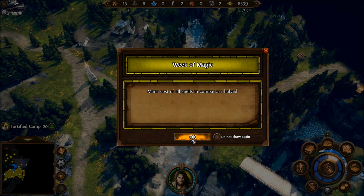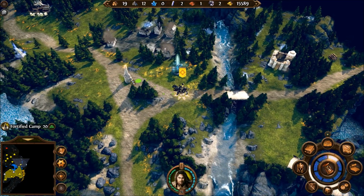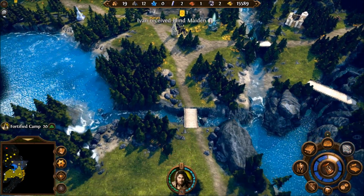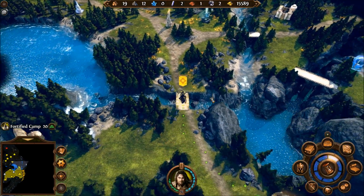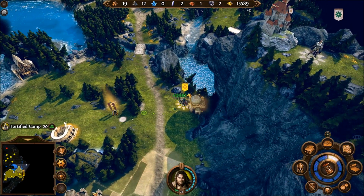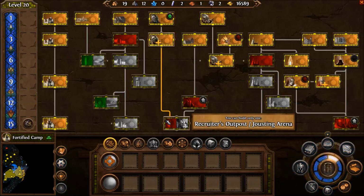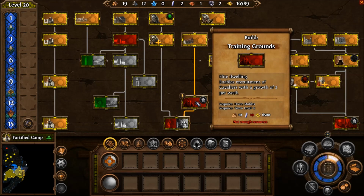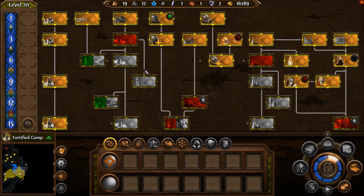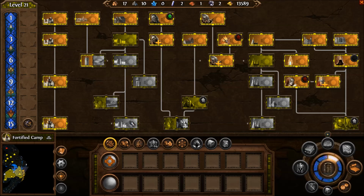And mana cost of all spells in combat are halved. Alright, money over here. This thing over here that we can't quite reach. I'm going to come down here. I hear angry griffin sounds. Angry griffin sounds are angry. And griffin-like, yes, they are. The resource silo is a definite yes.